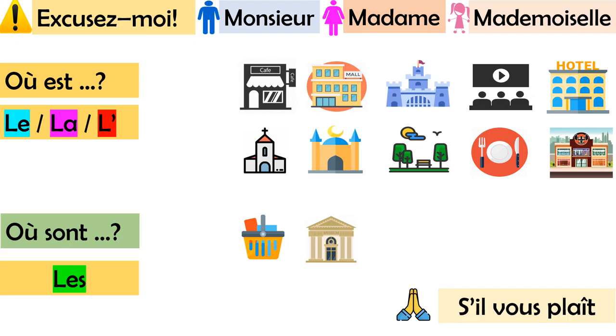Let's go. Alors mes petits, so, we start with this question. We're going to ask people where these things are. Donc après moi, tout le monde, excusez-moi. Excusez-moi. Monsieur, madame, mademoiselle. So whenever you've got the S and the E, it's like a Z sound. Mademoiselle, monsieur, madame, mademoiselle.